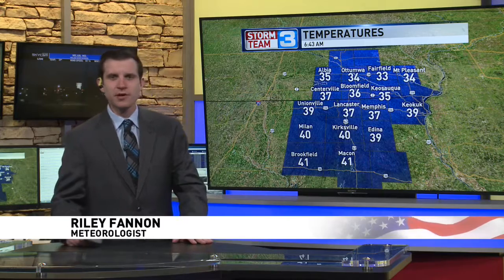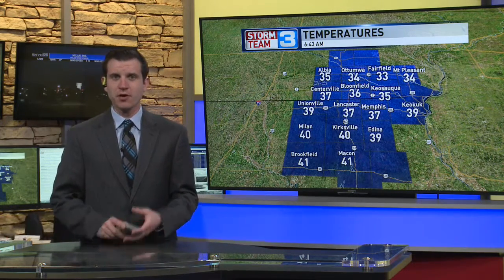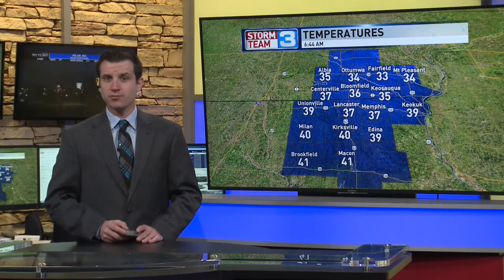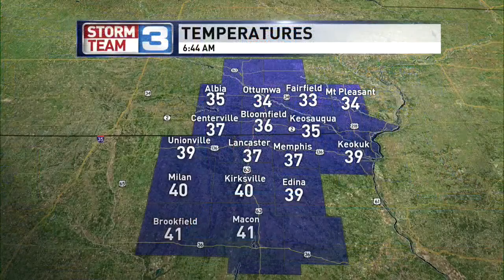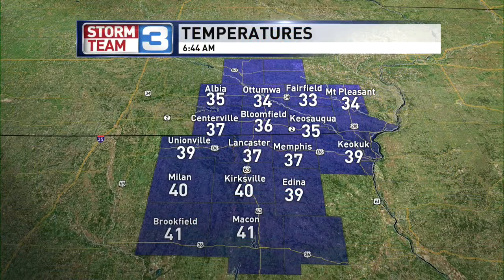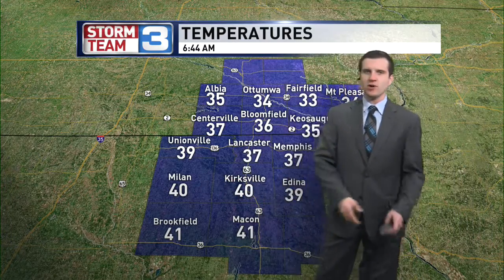Welcome back. Let's go ahead and take a look at our current temperatures around the area because we are seeing some cool spots as well as some very mild ones for this time of year across the heartland. We have some chilly temperatures in areas like Fairfield, Mount Pleasant, as well as Ottumwa with temperatures in the low 30s. But it's warm across our southern areas as we have temperatures already in towards the lower 40s in Milan, Kirksville, Macon, as well as Brookfield.